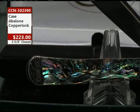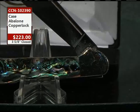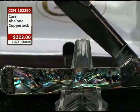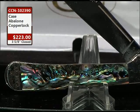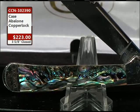Because nobody's ever gotten them back here, I guess, Chase. 2016, they were up there in the case cage. I didn't even look at the date. At this moment, there are 4 of the mini copper locks, really not all that many, that is done in abalone. Look at that beautiful, incredible handle. Have not a clue when. We may not even get another one this year.